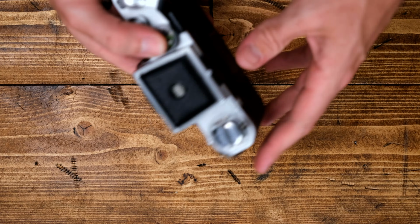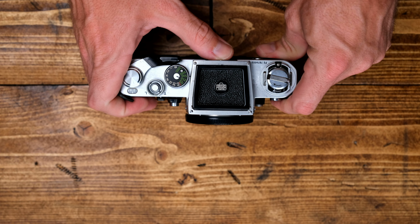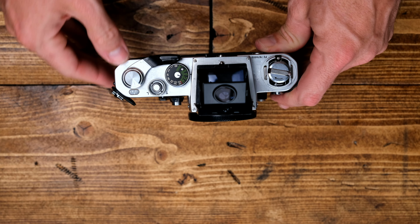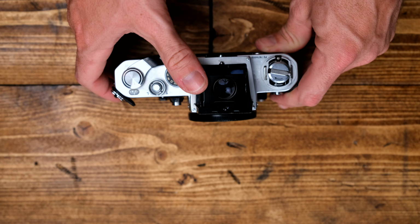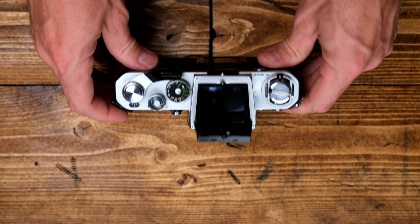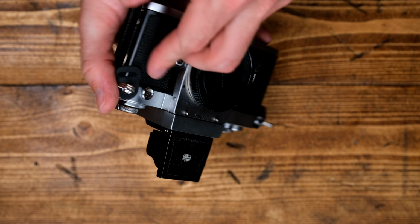I spent $125 on the box, and this one came with the waist level finder, which I have yet to use, but it is pretty cool that it comes with that waist level finder for, you know, shooting streets. It is a nice perk to have, although I will say, shooting 35mm, I don't use that a whole lot. To me, if I'm gonna shoot waist level finder, it just feels right to use a TLR.